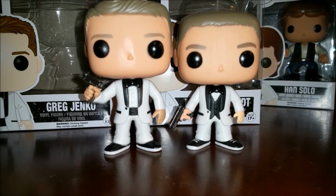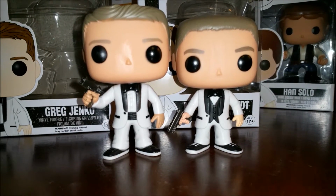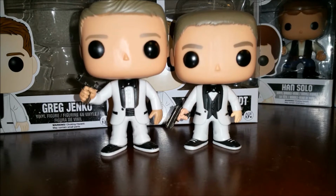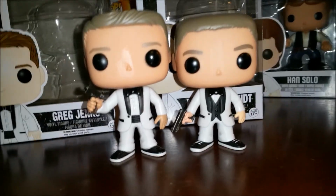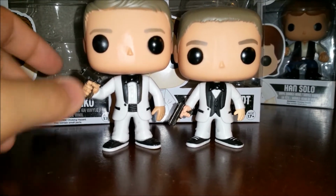You know how sometimes you'll see a different pop from a different license altogether, but it'll kind of look the same. It'll be in the same pose as another pop, like Vincent Vega and Mulder from X-Files. Same exact body. They do that a lot, but they didn't do it here.